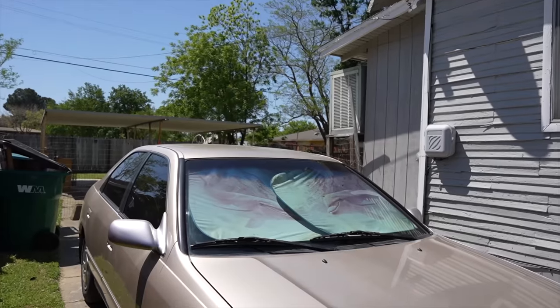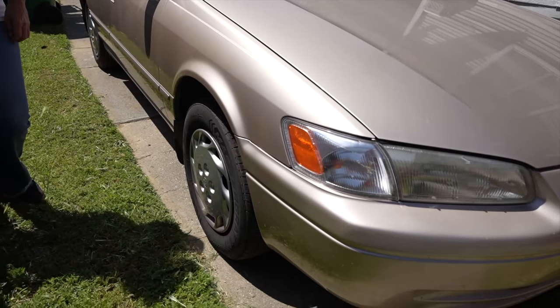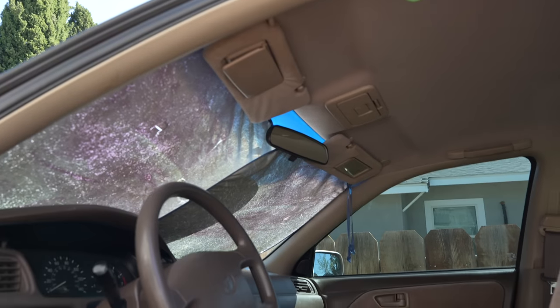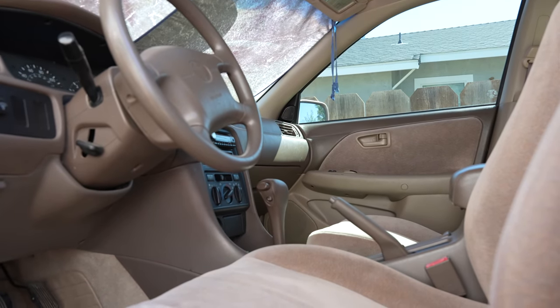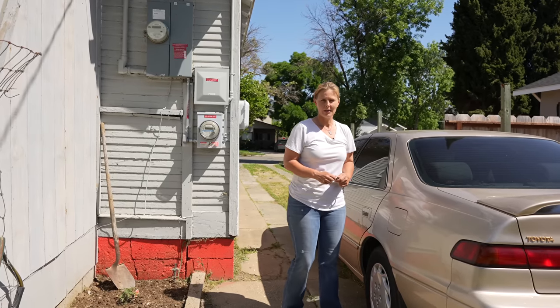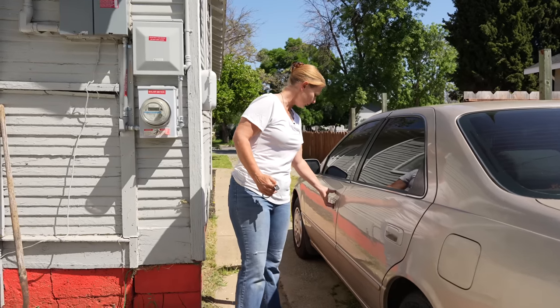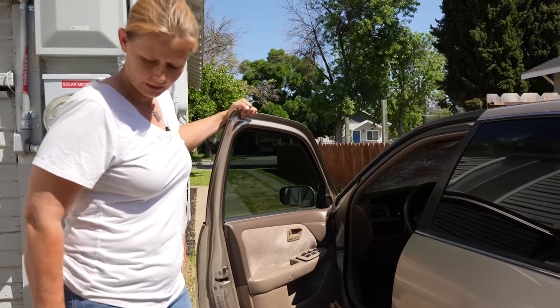Here is my beautiful, perfect condition, 1998, 25-year-old Toyota Camry. In gold. It's my dream car. Some people want Porsches and Lambos. Seriously, a 98 Toyota Camry is my dream car. It's got tinted windows, so it stays nice and cool. It is in perfect mint condition.